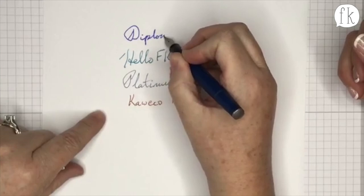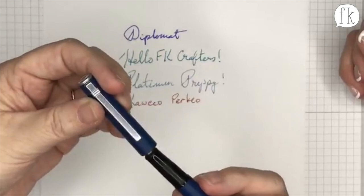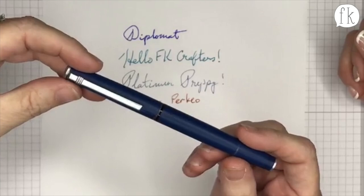Oh, I love that ink. That's a very pretty ink. That is Edelstein, one of those German inks. Sapphire is the name of that color. It's a really pretty color.